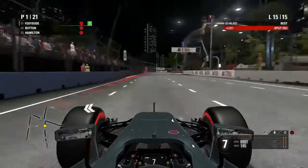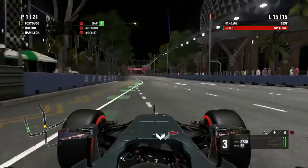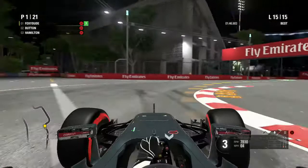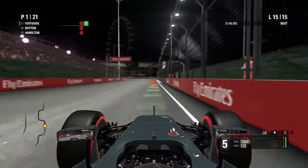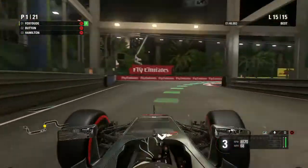It's me versus Jensen. We brake nice and late going into the inside of this corner. We give Button the space, and he holds off Lewis Hamilton. Rosberg's dropped down the order because you can see that's a Red Bull there behind Lewis Hamilton now, but we're coming through the final set of corners, and this is actually going to happen. This is actually genuinely going to happen. I am leading this race. Jensen Button, my teammate, is in second.